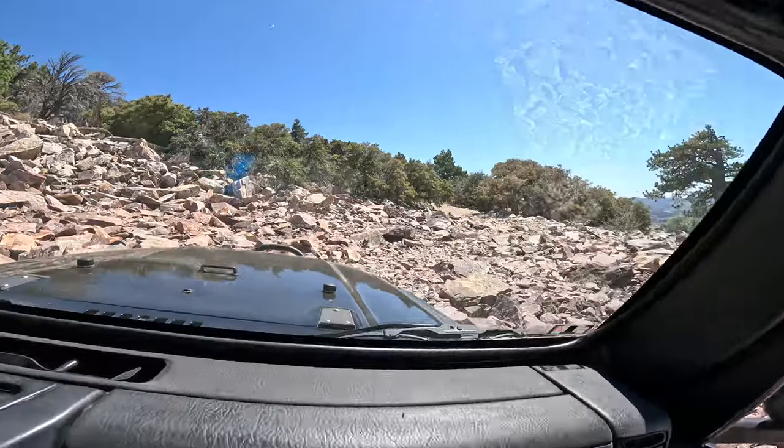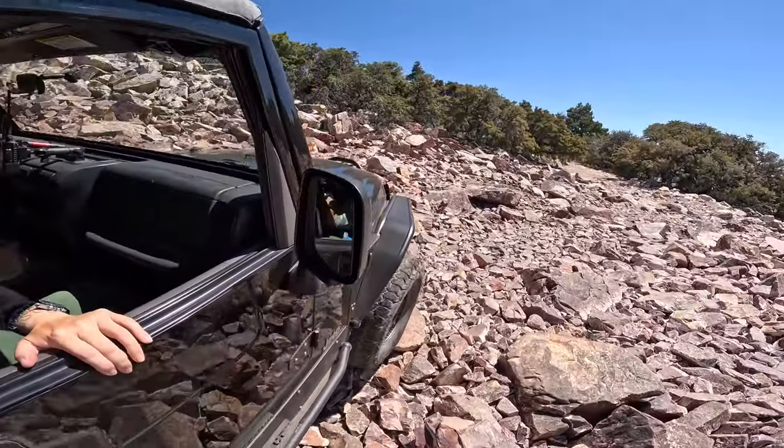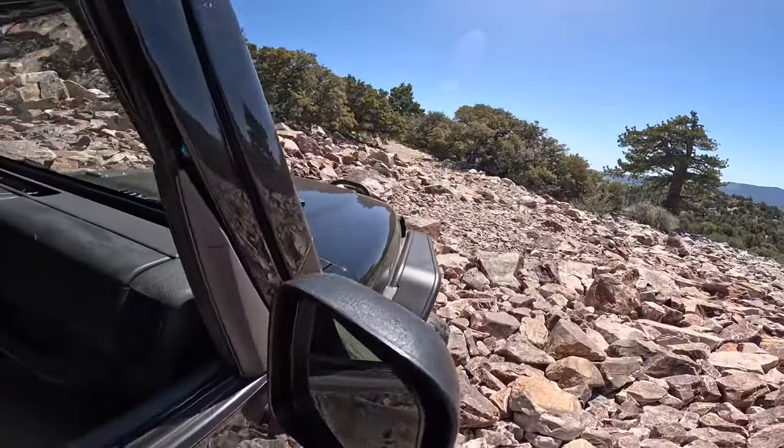Tailings from mining. Most tailings are a lot smaller than this. You don't have big boulders like this in the tailings, right? You're not going to run into this kind of stuff.